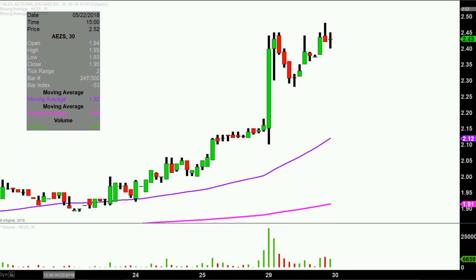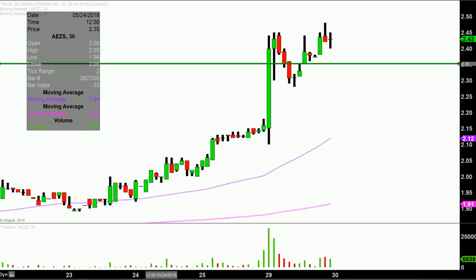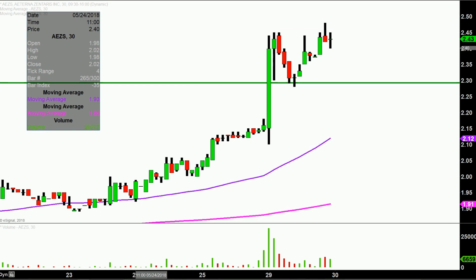The ideal level of support going forward, when you say, hey Clay, what would make this chart look the absolute strongest going forward? That would be if the price can stay up here above the $2.30 mark. Now don't get me wrong, if the price falls below $2.30, by no means am I saying the entire chart's ruined or anything like that. But yeah, if the price can somehow manage to stay up above that area, that would certainly be a huge sign of power going forward.